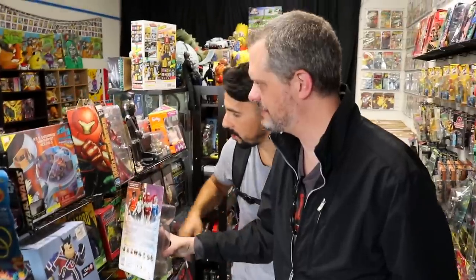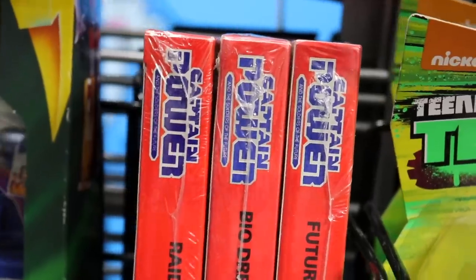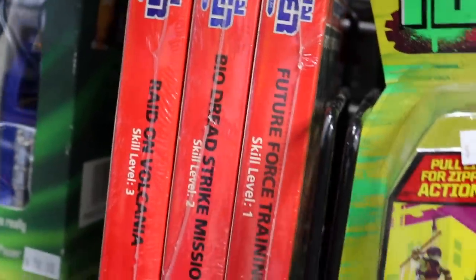I was just excited to see some sealed. So, oh, I saw that. I found these, but then when I pulled it out, I see something that's familiar to me, but not super familiar. And I don't remember too much about Captain Power, I think. And that's these Captain Power sealed VHS tapes.